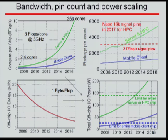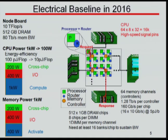We know that 2/3 of the signals now are for power delivery. And this is the ITRS projection of how sockets will develop in terms of the number of pins. So we're way above that requirement.